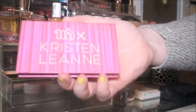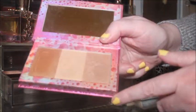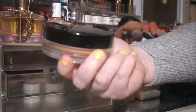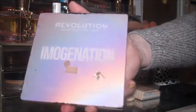Then down here we've got the Urban Decay and Kristen Leanne highlighter palette. Really loved using this week. I've been mixing this shade and this shade together. It's just such a beautiful highlighter palette that can go back. I've even used the Chanel Soleil bronzer once or twice. So yeah, that's good. The Revolution and Imagination Highlight to the Moon palette I've been using quite consistently.